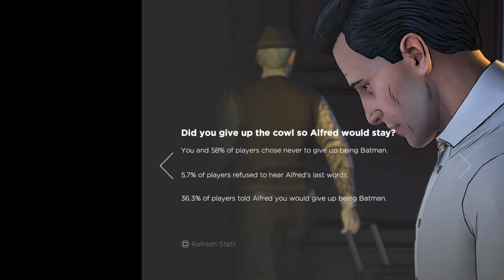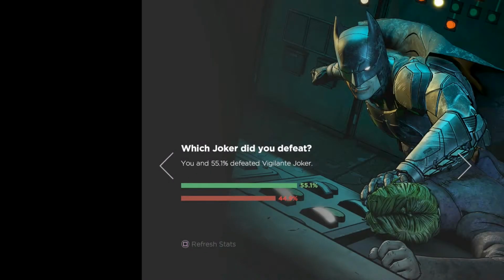You and 58% made the choice to never give up being Batman. 5.7% of players refused to hear Alfred's last words, just told him to get out. That 5.7% of players are jerks. And 36.3% of players told Alfred you would give up being Batman. Oh, wow.